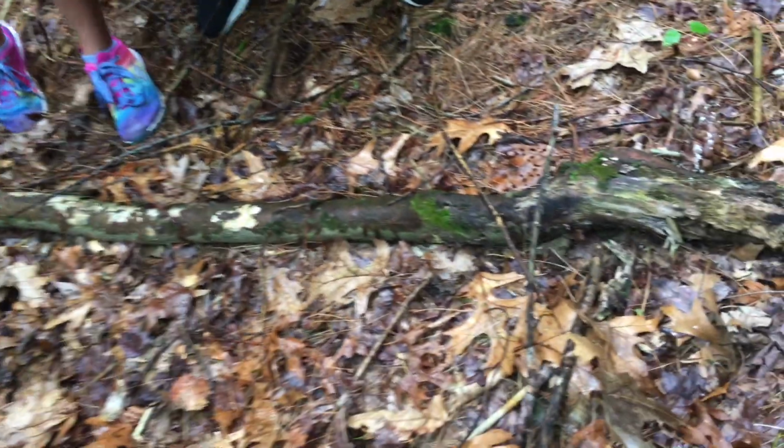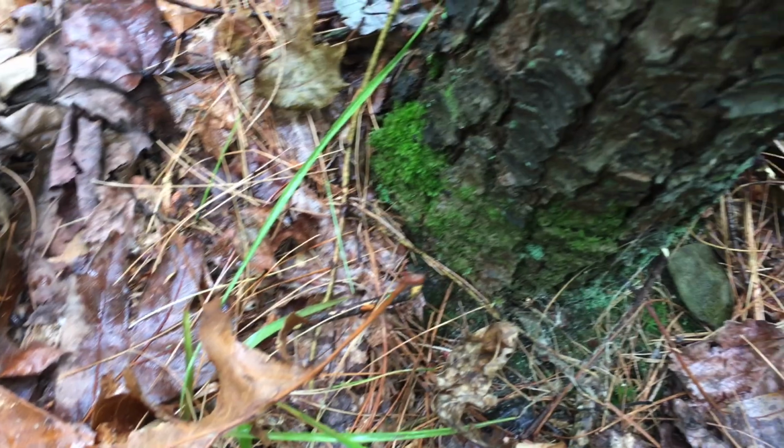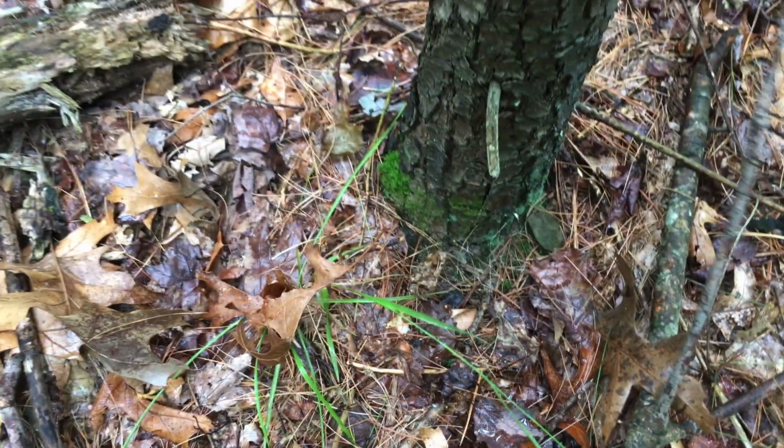So if you touch this log, even though it just rained, you can tell this is a very wet log. Here, come here. Here's some right here. Look, feel it. That's wet, right?